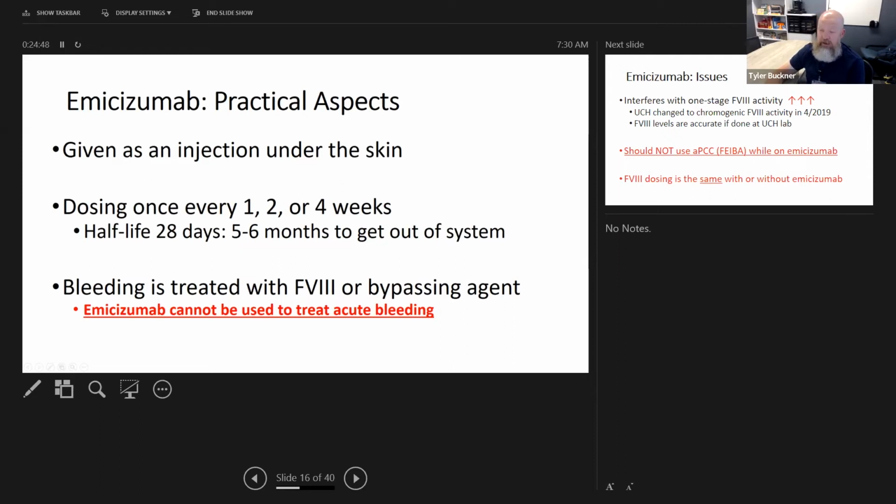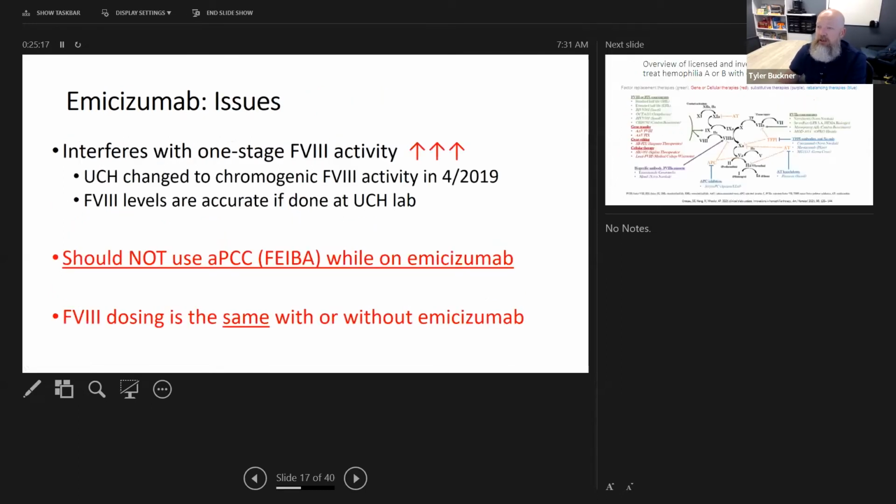And we use the same dose of factor VIII in someone that's on emicizumab because the effects are not additive. Factor VIII pushes emicizumab out of the way when it's in the system. And then once factor VIII is metabolized and eliminated from the body, emicizumab comes back in. So the effects are not thought to be additive. But you do have to remember, and our patients have to remember, that emicizumab can't by itself treat bleeds. So some issues with emicizumab, some of these we've solved.